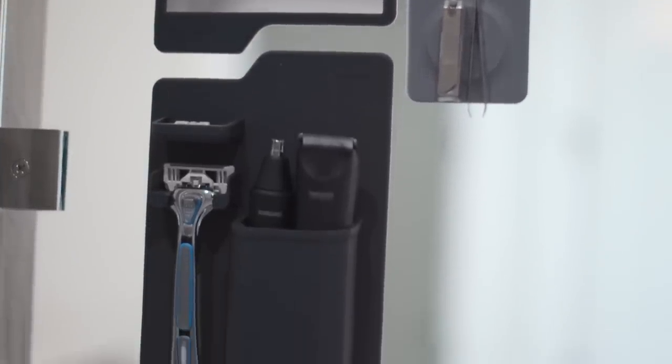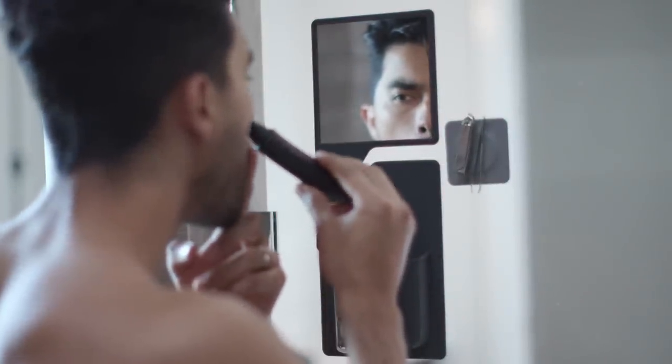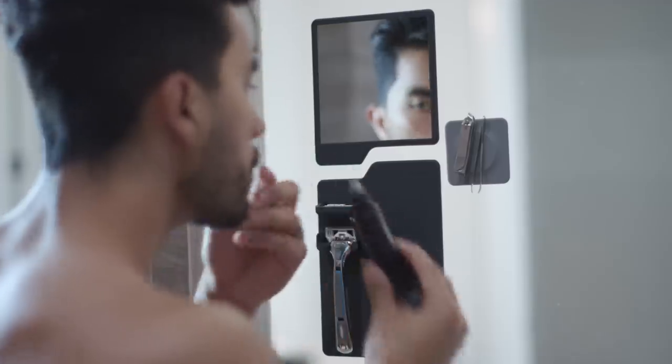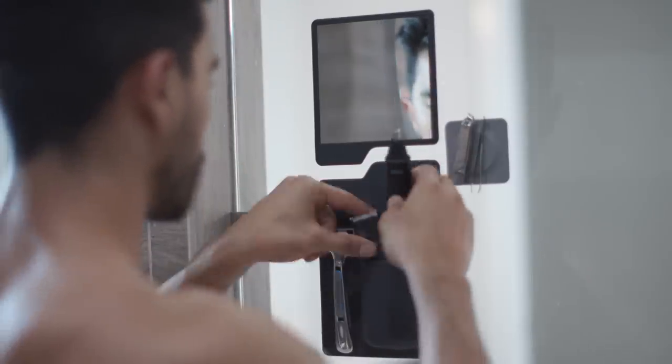It holds all my grooming tools, my trimmers, my nose trimmer, my shaving product, and it even comes with a small anti-fog mirror that doesn't fog up. Now, it's easy to install. It can install in any bathroom, and the cool part is that you can remove them and place them wherever you want. They're movable, and there's even one to hold your toothbrush and toothpaste, so you can do everything you need in the shower.